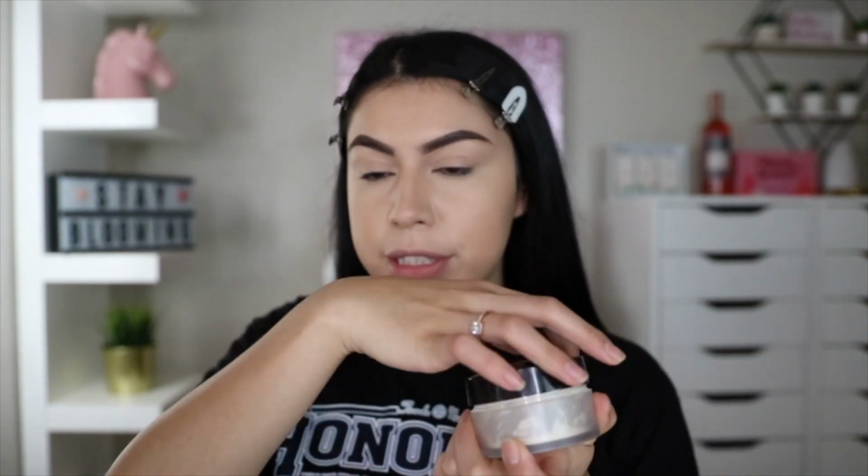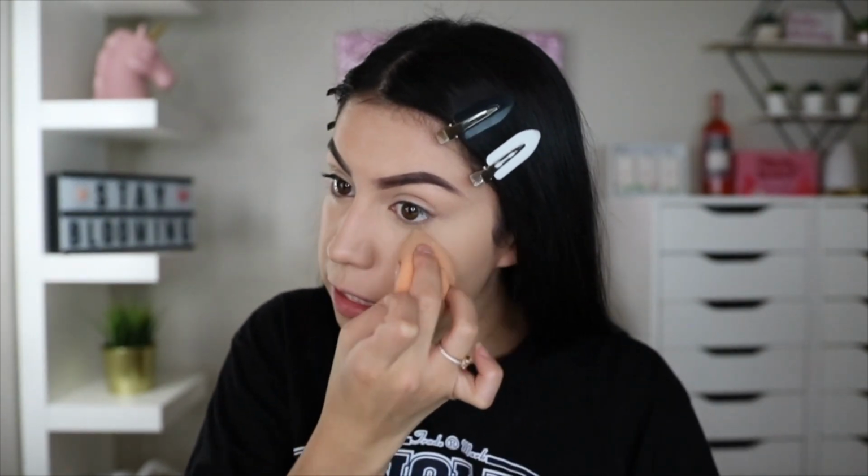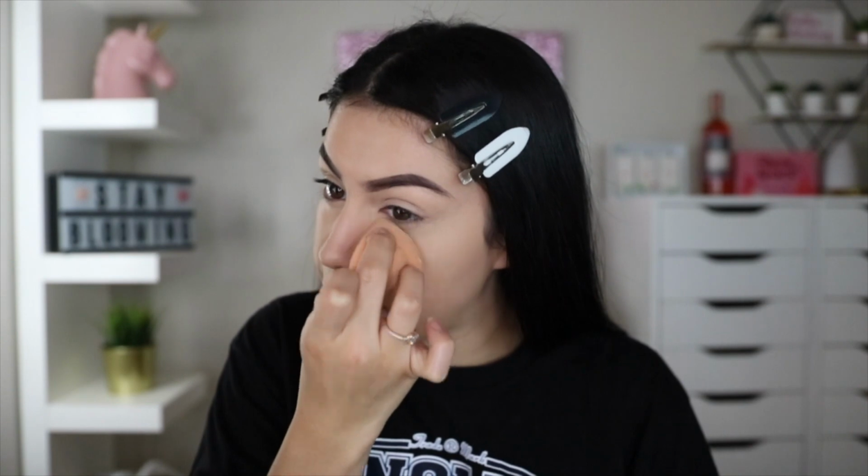Okay, so now I'm gonna go in and set my face. To set under my eyes, I'm using my Mercier translucent powder. I feel like this makeup look is a very matte look, so make sure to mattify it all. And then for the rest of my face, I use my Huda Beauty banana bread powder if I have any more. And I just use a Morphe MB2 brush.